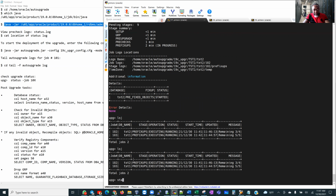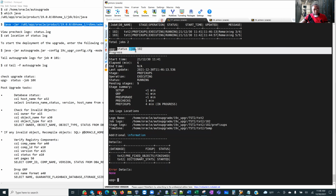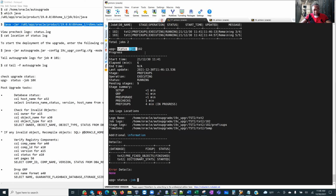But before I do that, let's take one last look at the status of the jobs that we are running. So 102, let's take a look at that. At this point, it is actually in the fix ups, it's executing the prefix ups right now. Prefix objects finished, dictionary stats have been taken. So let's take a look at job 103.